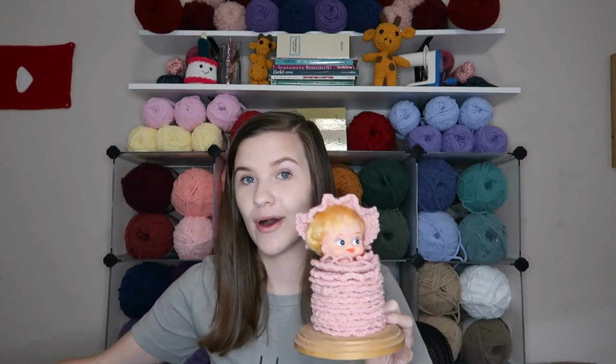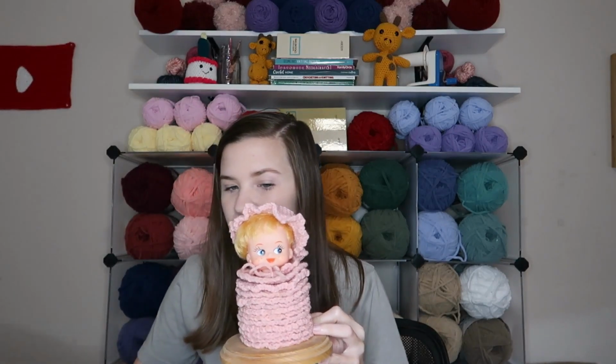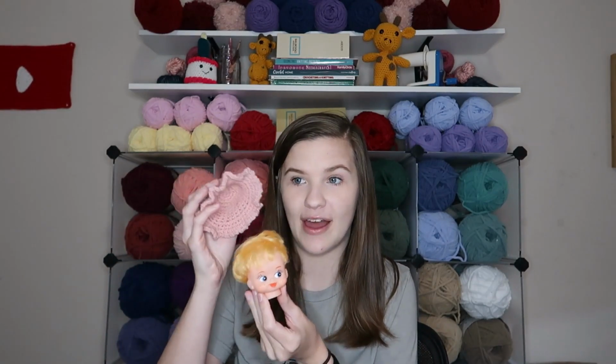But now we're gonna get on to kitchen stuff, which I think is the biggest category that I have. There's a lot sitting on the table in front of me. So first we're gonna start out with these, which I think were a big thing in the 80s. So I have this one and this one, which are coasters. The little doll head does come off, and then this is a separate little hat, and then these are little coasters for your drinks. So that is these, and she made 2 of them.